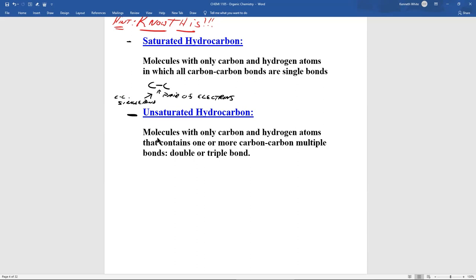Now, the other one you should know is what is an unsaturated hydrocarbon? Because it's a hydrocarbon, it's a molecule with only carbon and hydrogen atoms, but the unsaturated, and that un is important, means that it contains one or more carbon-carbon multiple bonds, a double bond or a triple bond. That's a double bond. And this is a triple bond. And you should know this.